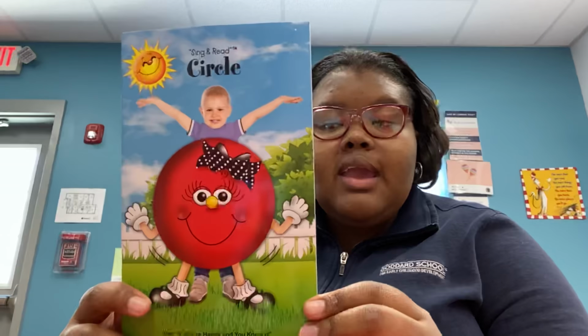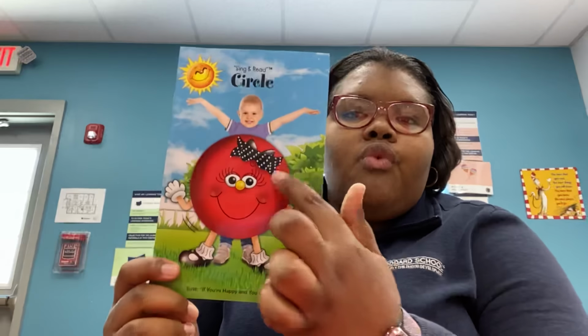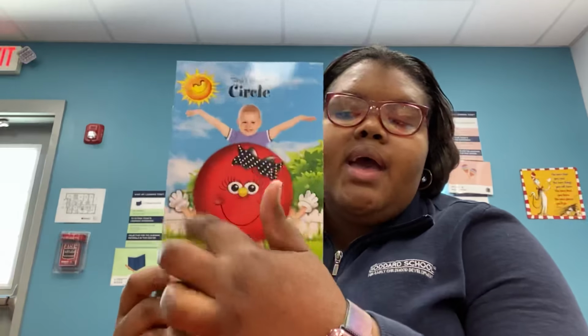Hi friends, today we're going to read about circle, and I have my circle book right here. My circle is the color red, and my circle is round, super round.